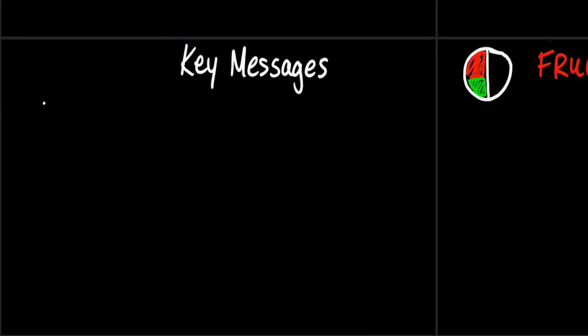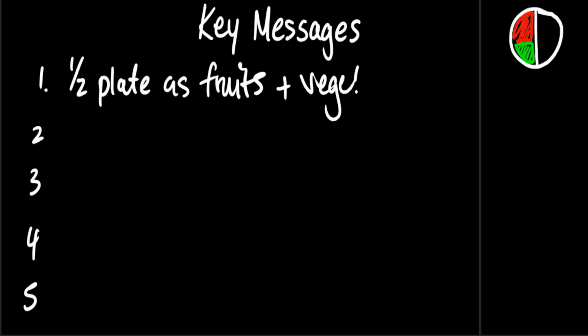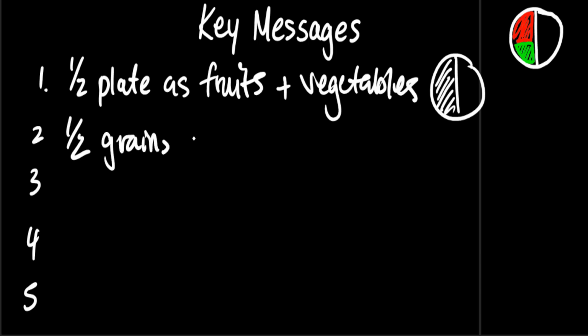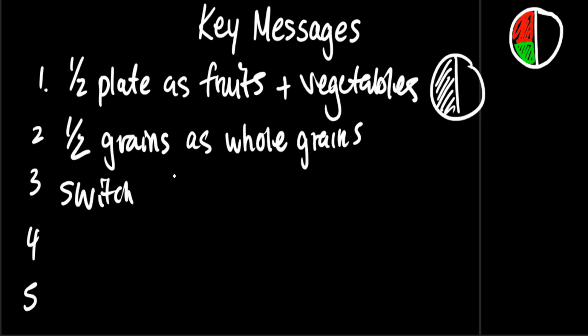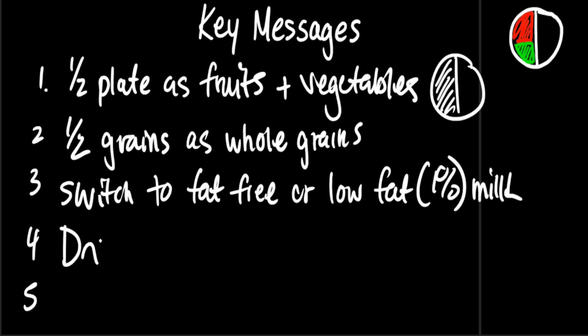So the 5 key messages: first one being to have half your plate as fruits and vegetables. And as you see with the plate, that's already done when you're having a quarter as fruits and a quarter as vegetables. The second one is making at least half of your grains whole grains. The third is to switch from regular milk to fat-free or low-fat milk, preferably 1% milk. The fourth one is to drink water instead of sugary drinks.